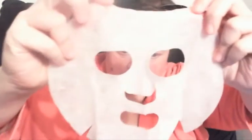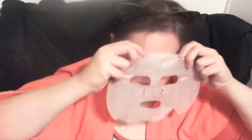So this is the mask. And we're pulling it out. It's unfolding very well, actually. Like one of the smoothest unfoldings I've ever done. Now this really wet side goes on your face.